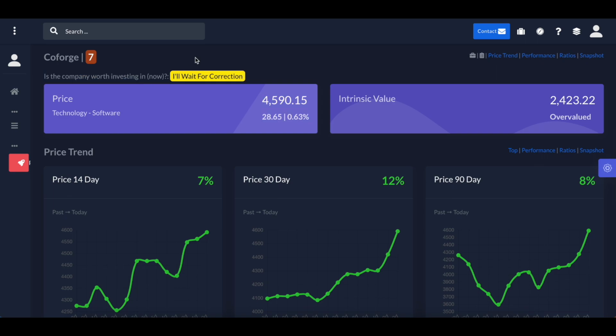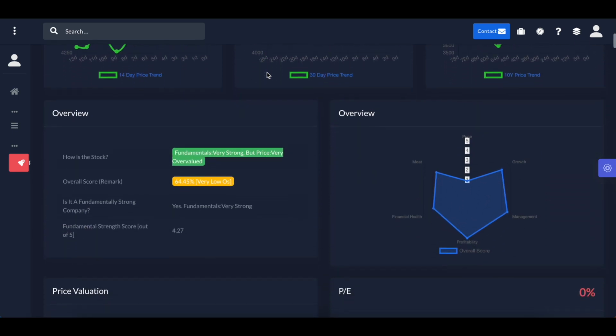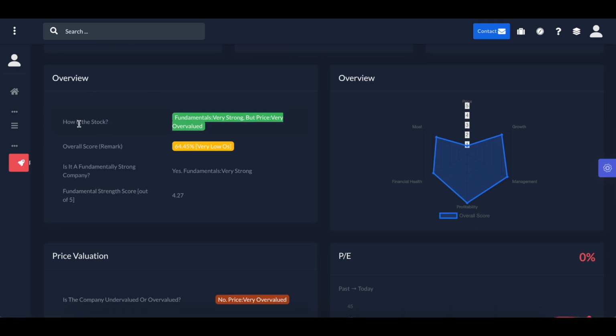Here, as a comment, you will see the first line itself, which says, I will wait for correction. When I say I, it means I, Money, will wait for correction to buy Coforge. What is the reason why I'm saying that I will wait for correction? That we will see in the next section. If you scroll down a little bit, you will see another question which says, how is the stock?